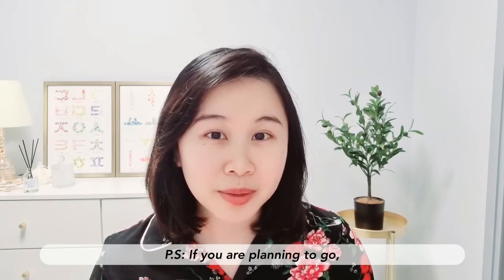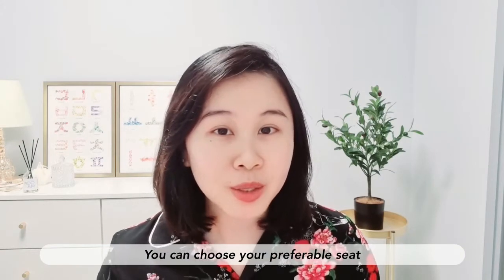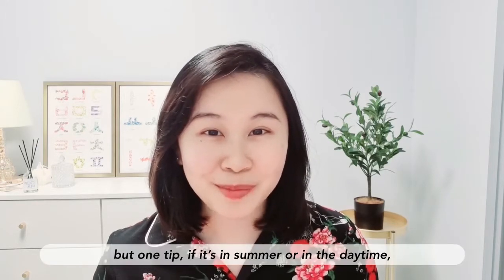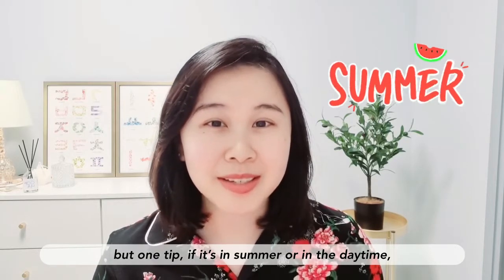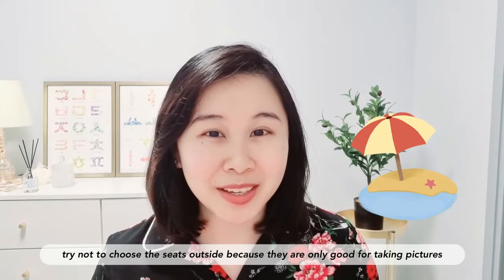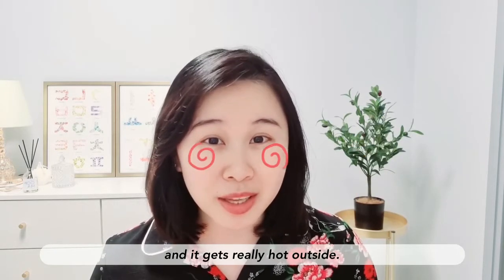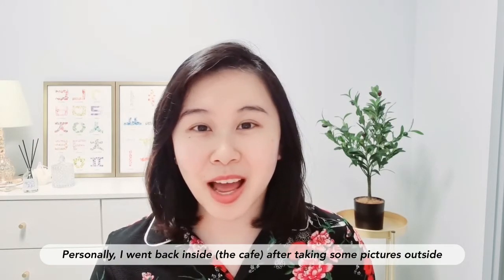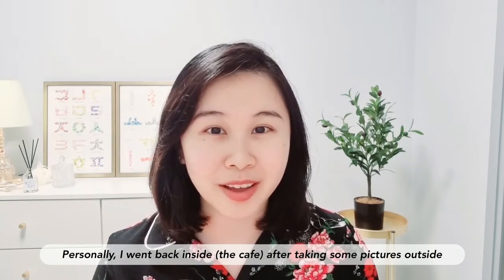And if you're really planning to go, remember to make a reservation beforehand. You can just choose your preferable seat. But one tip, really, if it's in the summer and it's daytime, try not to choose the seats outside because it's only good for taking pictures. It gets really hot outside, so I just went back inside after taking a few pictures out there.